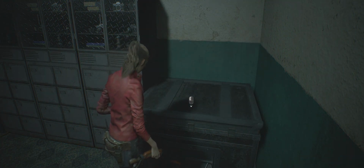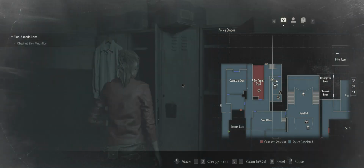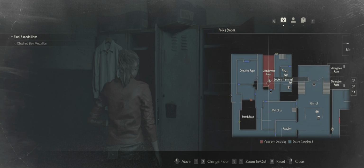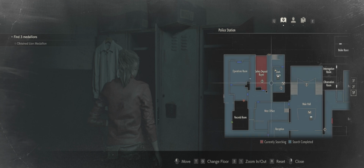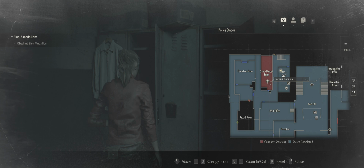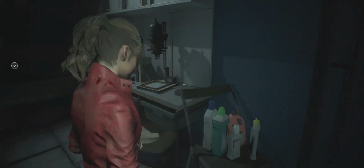Storage cube. Locker terminal, safety deposit room. We'll go in there in a minute. Let's see if we can develop the film.